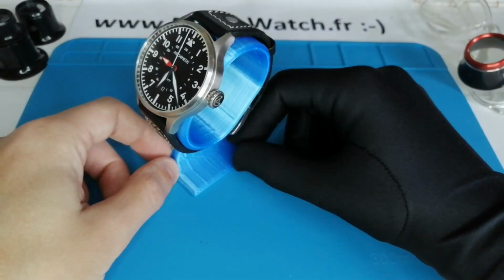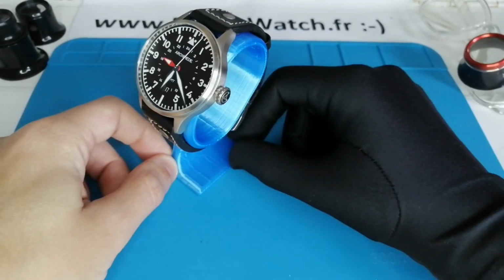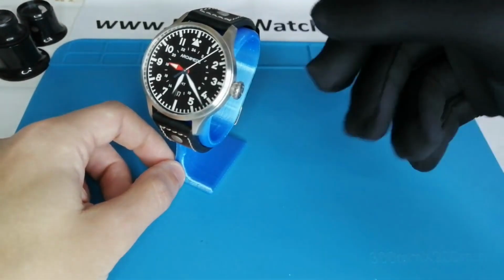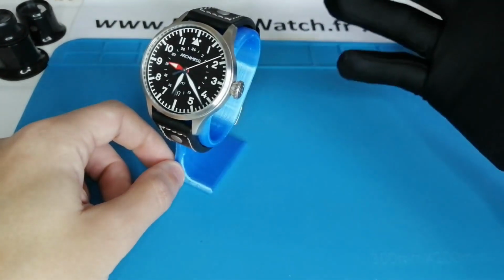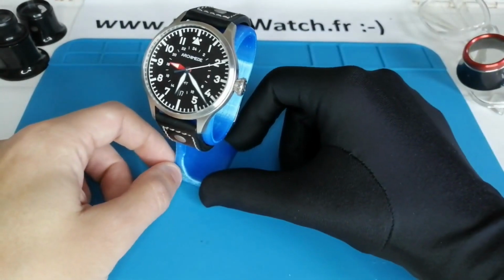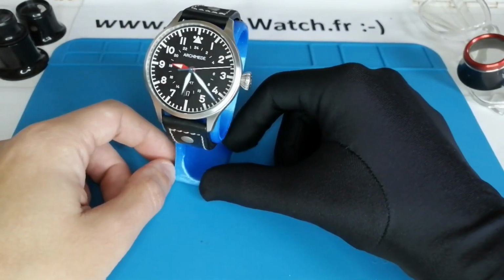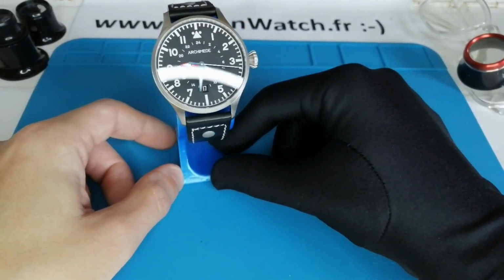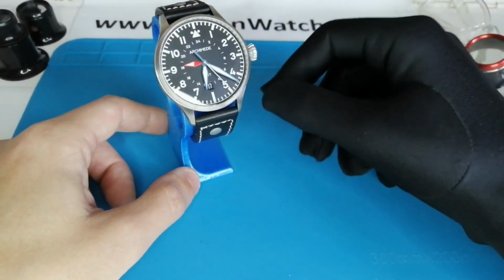The brand manufactures automatic and manual winding watches. Their collection consists of functional watches, Flieger, like the ones I am presenting to you today, diving watches, and dress watches. A direct competitor of the Laco and Stowa manufacturers in the pilot watch segment, Archimede offers quality watches designed with German quality and precision.